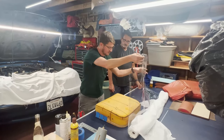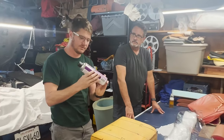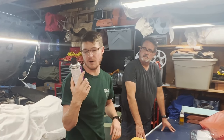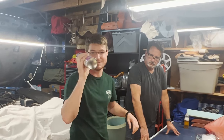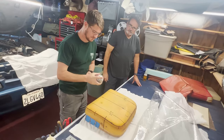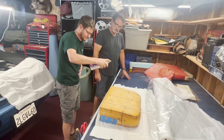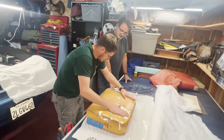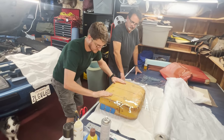As we talked about in the last video, what we're going to do is use this super cheap foam and fabric spray adhesive from Albright's Supplies. I call this temp tack because I only ever use it for temporary stuff. It's freaking brilliant, man. That's awesome.